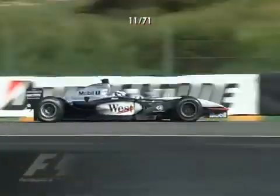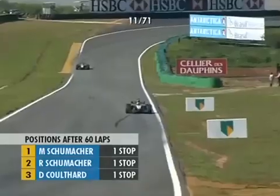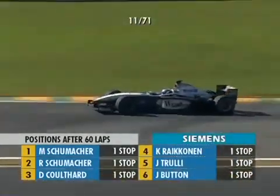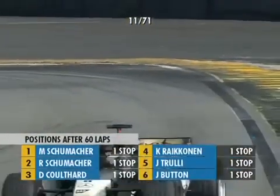The contact that was made didn't affect Schumacher on this occasion. It took the front wing off Montoya's car, and he's been struggling to get back into the race ever since. Michael Schumacher, though, still has a race on his hands.